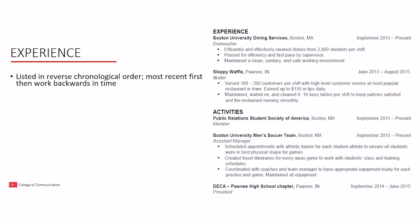List the most recent position first and then work backwards, just like Tom does here. He's still currently at Boston University Dining Services, so he has present listed next to it. This is his most recent position. So working backwards through time, we see Slappy Waffle from June 2013 to August 2015, so he has these ordered correctly. But notice down here, he also has some present positions, and then another June 2015 end date. Why are these not higher up?